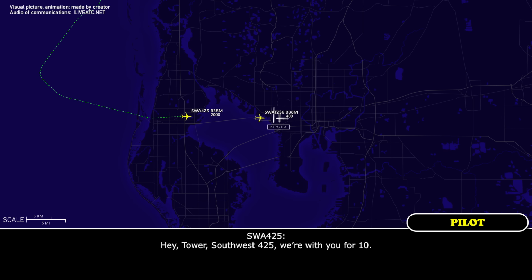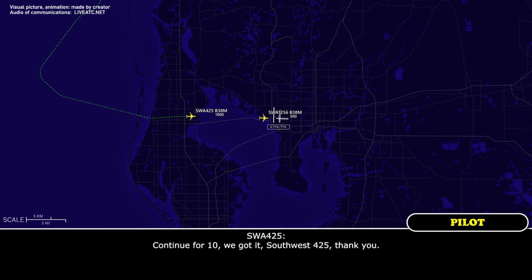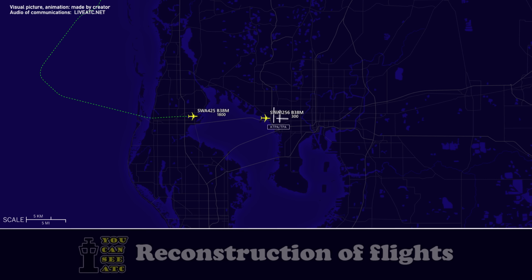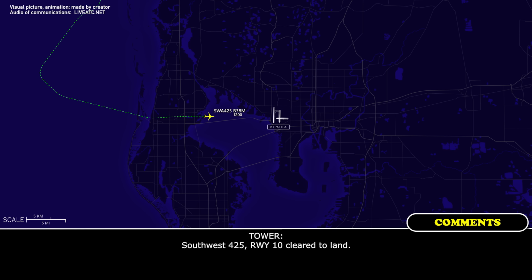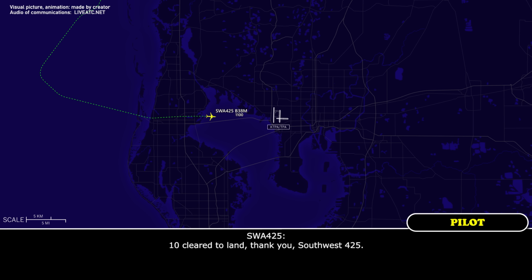Tower, Southwest 425, we're with you for 10. Southwest 425, Tampa Tower, reported gain of loss 10 knots on final, bumpy ride, continue for runway 10. Continuing for 10, we got you, Southwest 425. Thank you. Roger, and the wind 120 at 12, gust 20. Southwest 425, runway 10, clear to land. Clear to land, thank you, Southwest 425.